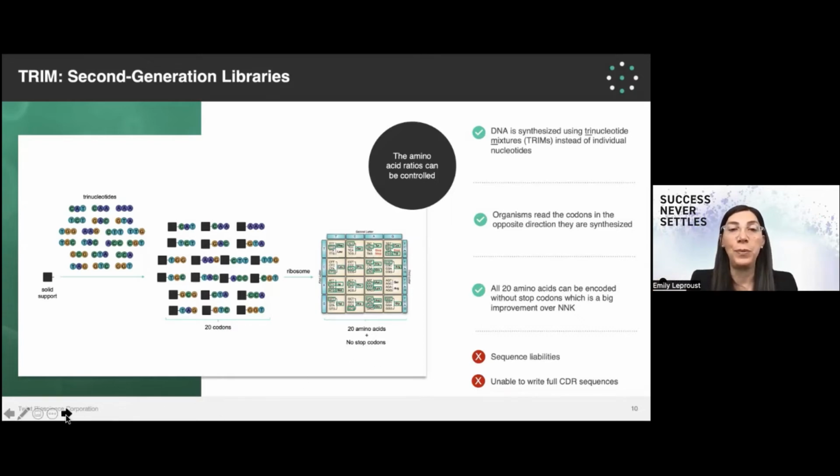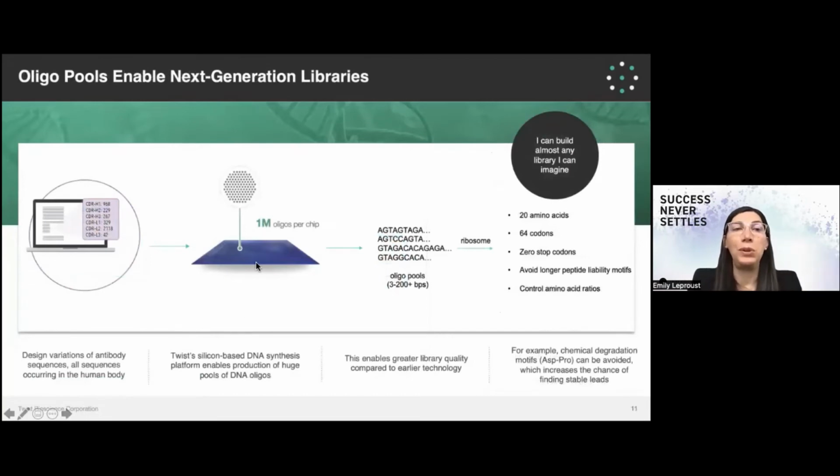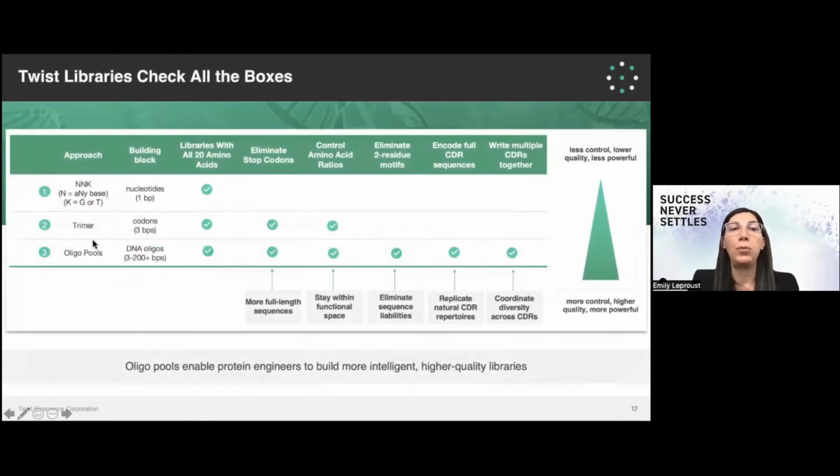and that's a big issue. So fortunately at Twist, we have the silicon chip, and so what that means is that in the computer, we can choose all the mutants that we want, and then we can make them from scratch on the silicon chip, and then assemble them together. And so now we can represent all 20 amino acids, all codons, no subcodons. We can remove the liabilities, we can control the amino acid ratios, and we can follow the rules of the human repertoire. And so overall, when you compare the NNK approach to the trim approach to the Twist approach, we have checks all along, and the huge advantage is this ability to only encode sequences that are in the human repertoire and to put multiple CDRs together.